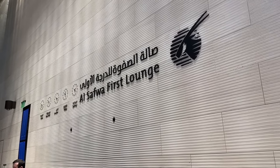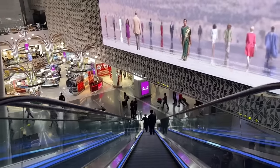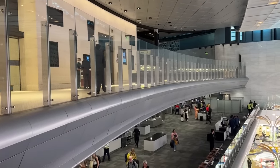Now, as I mentioned before, there is an entrance that goes directly into the main part of the terminal rather than coming from security, and so leaving the lounge was super easy, as all I had to do was head down this escalator, which is very close to the transfer customs, and I was out into the main part of the terminal.